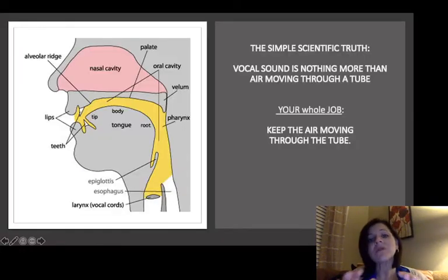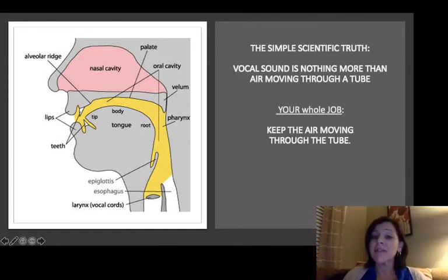That's the whole goal. So speaking of scientific simplification of something, this whole vocal thing that we do at the very base level, whether you're singing or speaking or yelling, if you take a second and think right now about your favorite singer ever and the most impressive or emotional thing you ever heard them sing, right? Regardless of what it was or how impressive it was, at the base level, it's just air going through a tube. That's the whole thing. We spend years and a lot of money learning how to do this, but at the base level, it's just air moving through a tube. And your whole job as the singer is to keep the air moving through the tube.